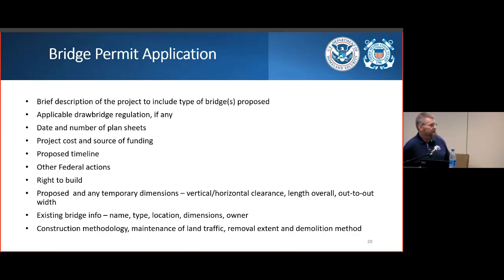And finally, construction methodology, maintenance of land traffic, extent of removal of the existing bridge. Are you going to be demolishing the entire thing, or are you going to be retaining certain portions for, like, fishing piers? That's information that we need to know, because then the Corps is going to be stepping in, and if you're retaining at least one abutment as a fishing pier, then that needs to be permitted as a structure in the water, versus a bridge. And demolition method. Are you going to be removing this thing, taking a barge up with a crane, or are you going to actually blow it up? We need to know all that stuff.